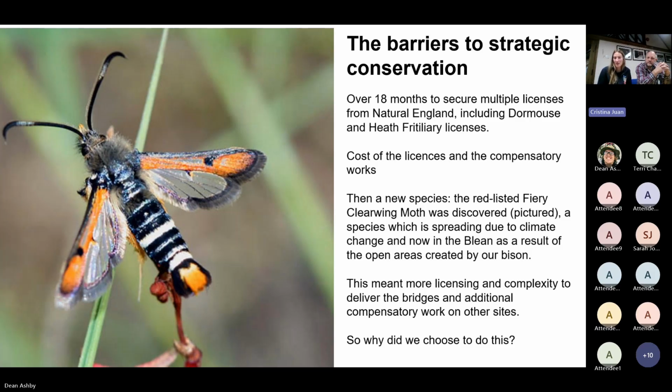It was discovered on site in part due to the works that we did, because fire clearing thrives on dock. Dock thrives in disturbed ground. So where we had started some construction areas and created disturbed ground, we created the perfect habitat for fire clearing. This meant in turn, though, that we had to do more licensing and go through new processes, which then delayed certain things, and it was a real knock-on effect.